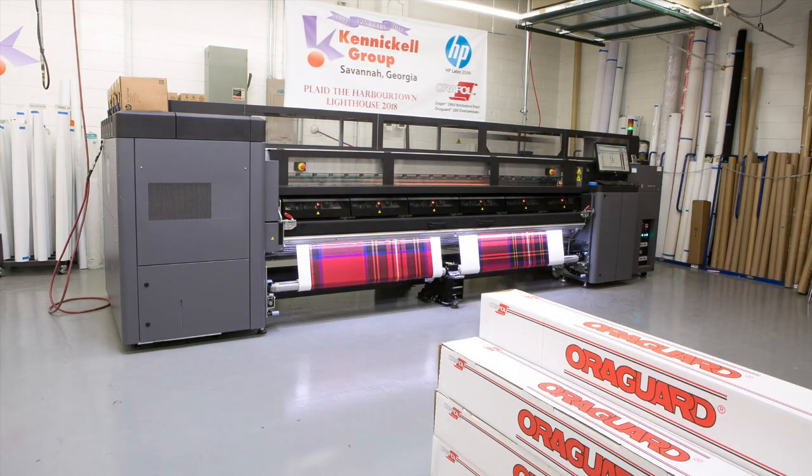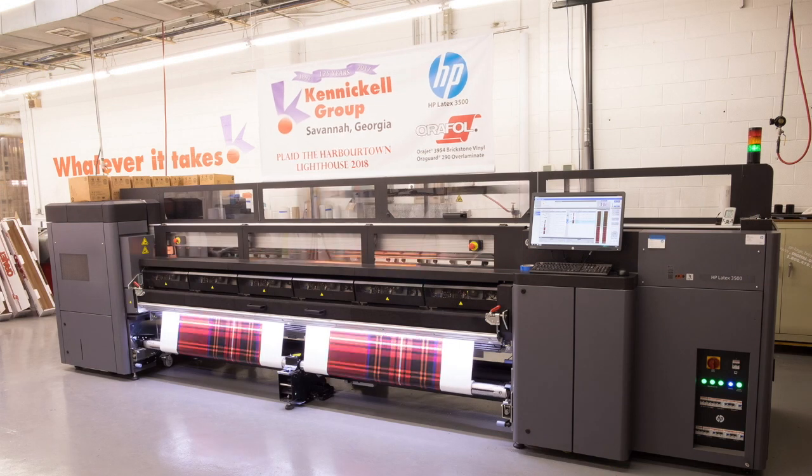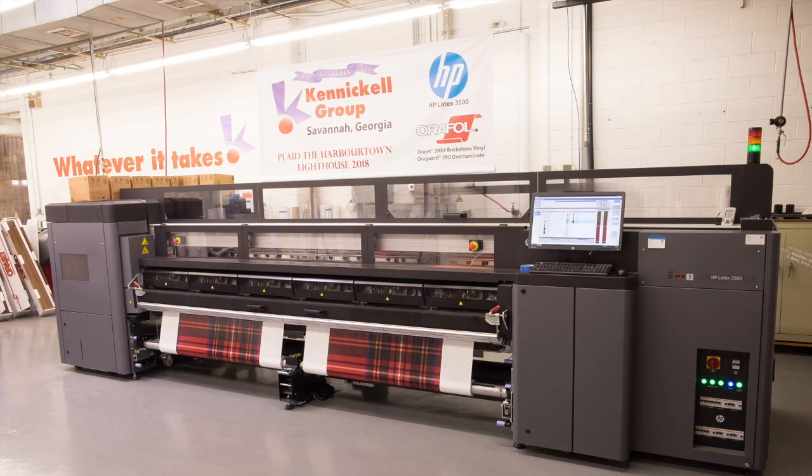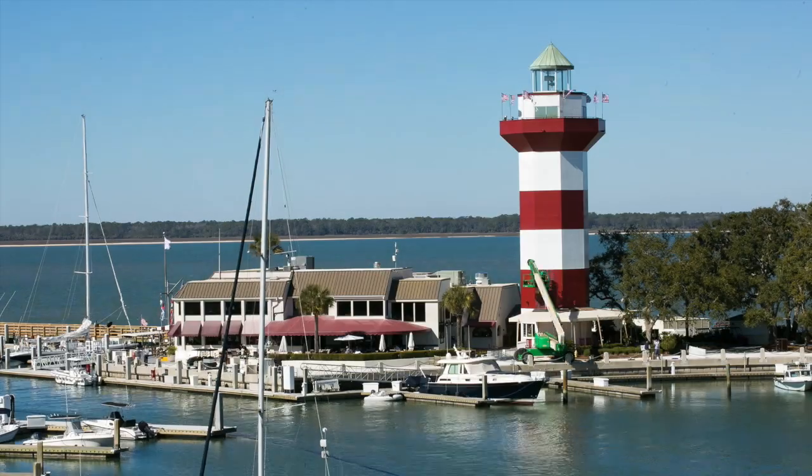We printed the signature plaid pattern of the tournament on over 1/2 mile of Orafol white adhesive vinyl. And now, let the fun begin.